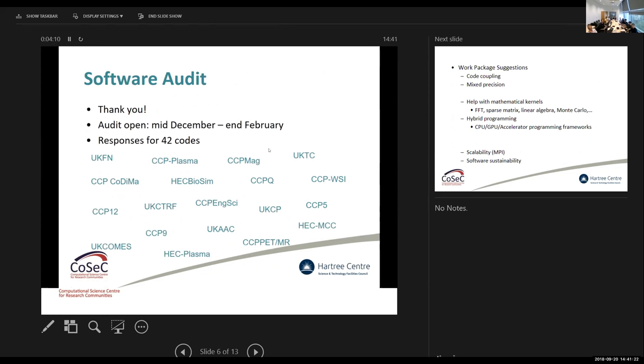During the last year, we conducted a software audit. So this was a snapshot in time around the beginning of this year, and we asked all the CCPs and the high-end computer consortia to provide us with details about their flagship software. So we had responses for 42 codes, and we'd like to thank everyone who helped with that audit.